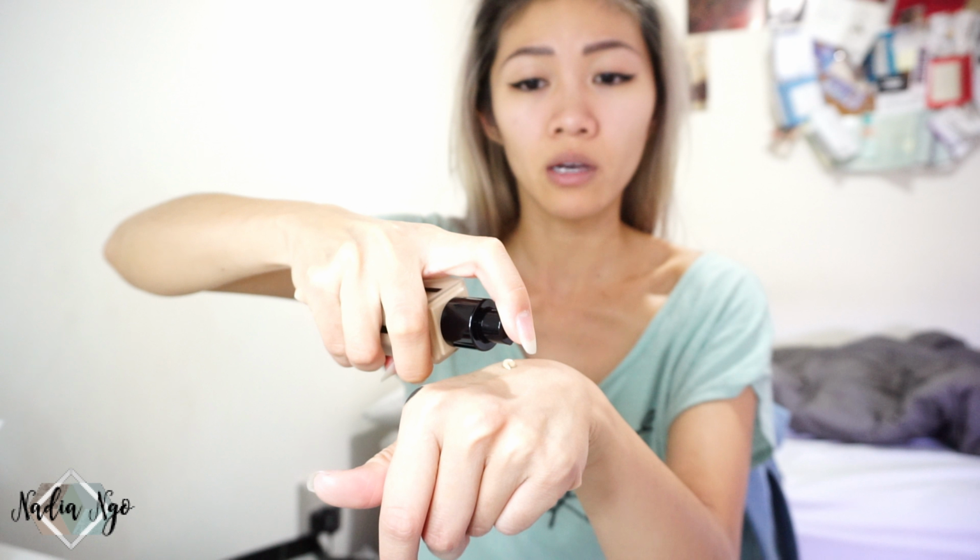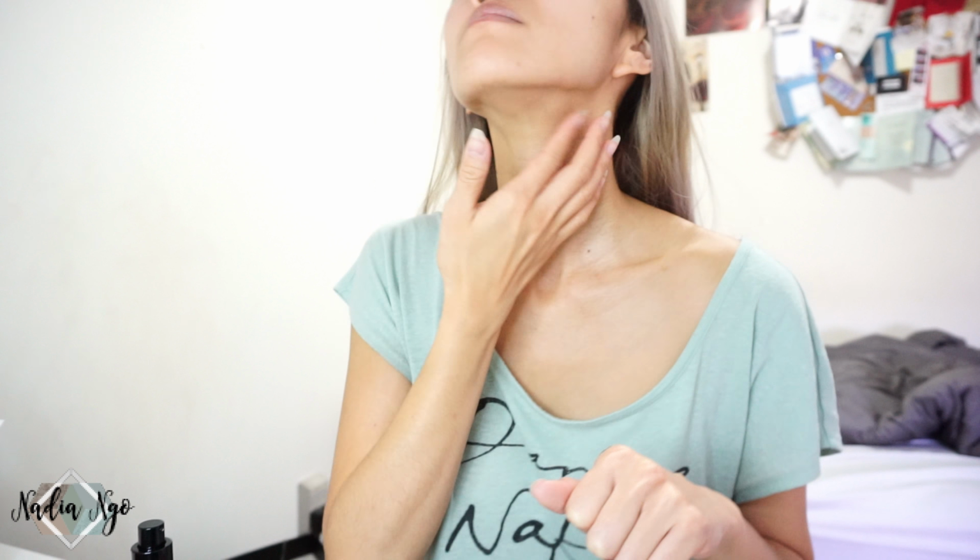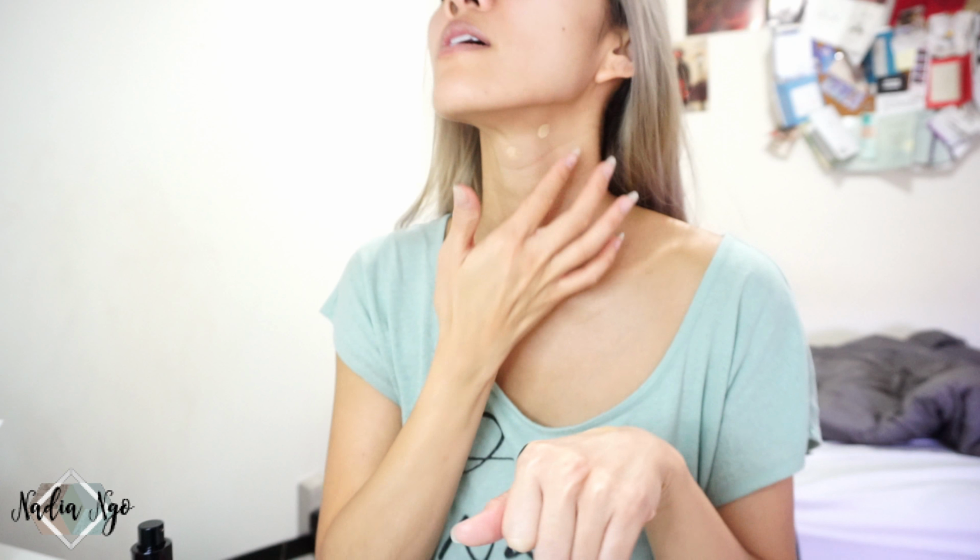Anyway, so we're gonna get to the foundation. If you guys didn't know already, this is what the packaging looks like. The bottle is frosted, so you can't really tell the true color because of the frosted packaging. I'm gonna give a few pumps at the back of my hand. Hopefully this is the correct shade, or else I am doomed. So I gave it 2 pumps. It doesn't look streaky or runny. I'm just gonna dot this. I could definitely smell the foundation.